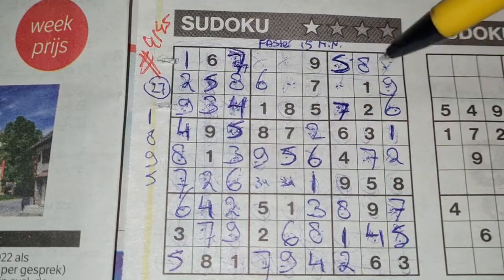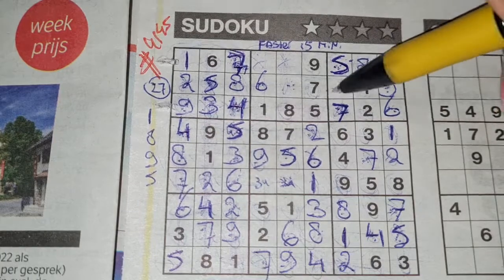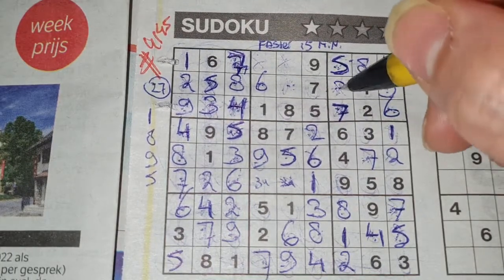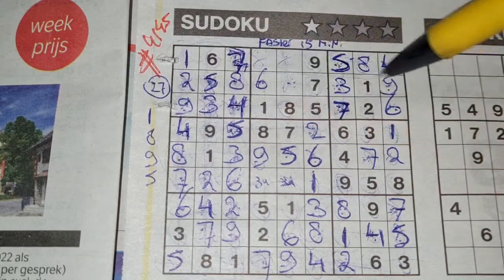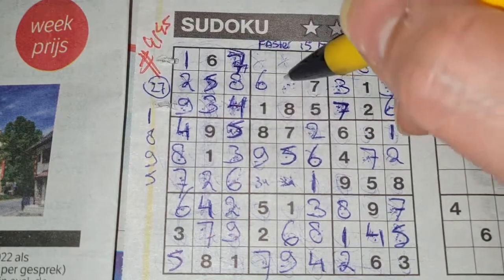Alright, 2 numbers left in this big square for numbers 1, 2, the 3 is missing, and the 4 is missing. 3 and a 4, 3 and a 4. We have a 4 there, no 4 there. 4 should be here, and the 3 goes there. 4 in the first row, 4 in the second row, so the row between them, the only place left for the 4, it should be there.